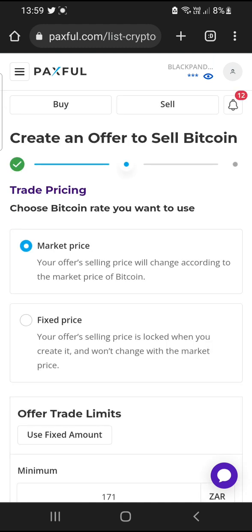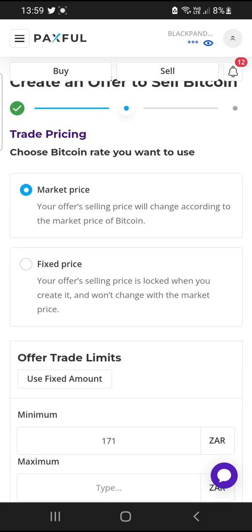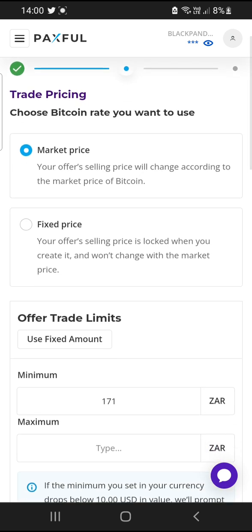Then next, this is the most important part. This is the pricing part. Choose the Bitcoin rate you want to use: market price. Your offer price will change according to the market price of Bitcoin. With a fixed price, your offer price is locked when you create it, and it won't change with the market price. So as the price of Bitcoin is busy moving up and down, your amount won't change. So using a fixed price is not really advisable. Use the market price.